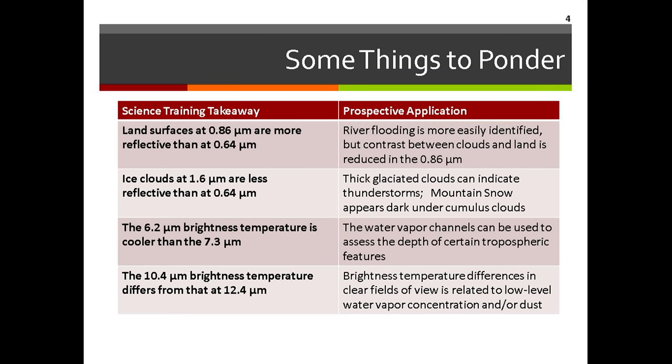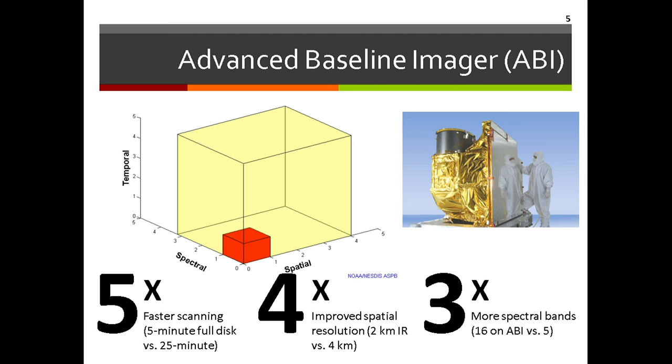Multiple water vapor channels mean you're seeing different levels into the atmosphere with water vapor. And we have different amounts of water vapor absorption in these window channels. So you can use the differences between those two to differentiate where you might have low-level moisture increasing. Or for these two channels, you can also use them to detect dust. So lots of reasons to have all these different channels. I think you've seen a similar image to this, 5 times the scanning, 4 times spatial resolution, and 3 times more spectral bands. So 60 times at least more data that you're getting.